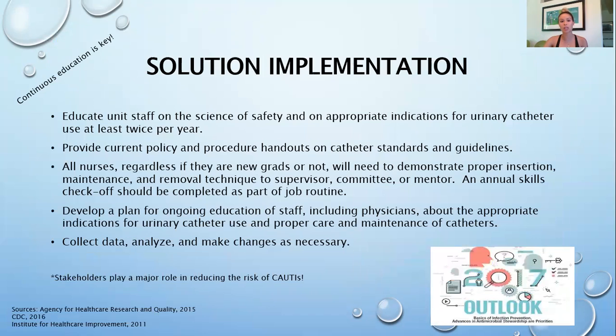So, solution implementation. Educate the staff on the science of safety and on the appropriate indications for urinary catheters at least twice per year. Continuous education is key. If they see that CAUTIs are increasing, possibly educate the staff quarterly. Provide current policy and procedure handouts on catheter standards and guidelines. In our hospital, our supervisor actually made us a book on the current policies and procedures in regards to catheters, PICC lines, wound care, everything with the current policies that are in place. So this helps the nurses and other staff members refer to it while they're in the work field.